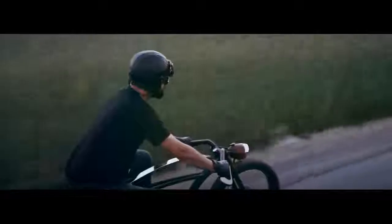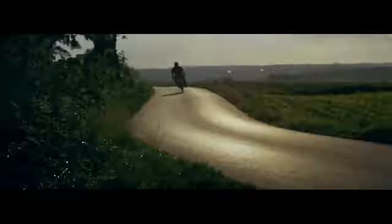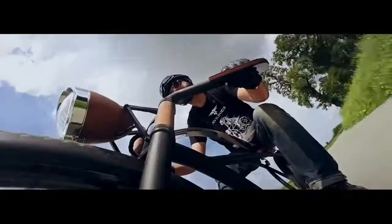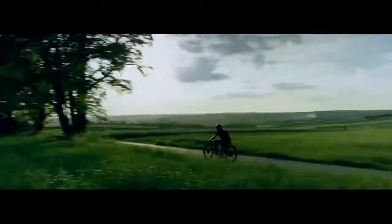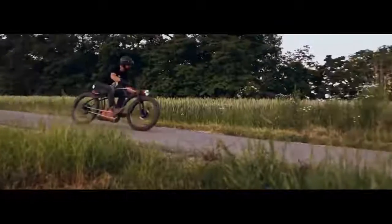The 5,000-watt electric motor provides the V1 with speeds up to 58 kilometers per hour, with a range of up to 120 kilometers. Made by masters of their respective crafts, the Avionics V1 stands alone in its class.